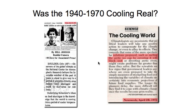The 1940 to 1970 cooling has clearly been erased from the surface temperature record, but was it real? Well, in 1974, NCAR's two top scientists, Stephen Schneider and Walter R. Roberts, said it was real. The Boulder newspaper reported that they said, observers of the global climate at the National Center for Atmospheric Research believe the favorable weather of the past 15 years is about to give way to a period of unstable climate, crop losses, food shortages, and death by starvation for millions.